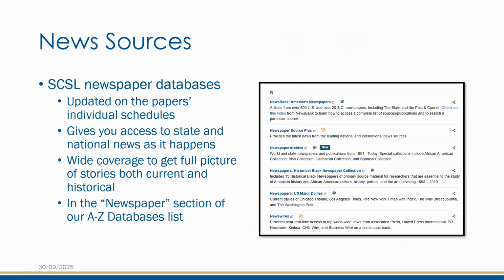So first of all, we have Newsbank, we have Newspaper Source Plus, we have Newspaper Archive, we have Newspapers Historical Black Newspaper Collection, Newspapers U.S. Major Dailies, and Newswires. So you can read the description on each of these, and they will let you know the more specifics about what you want to see.